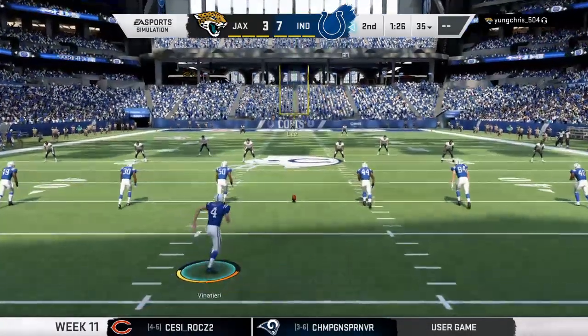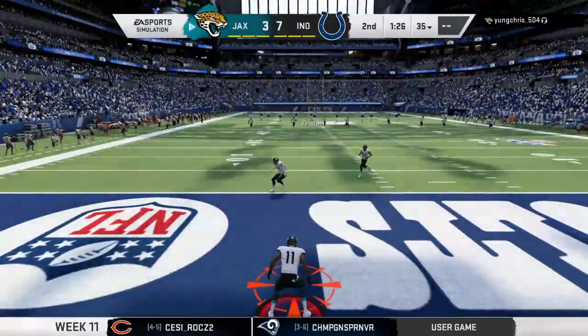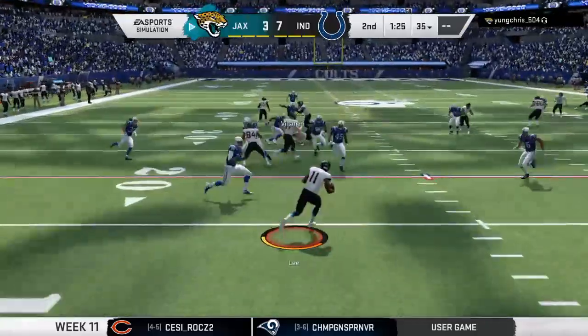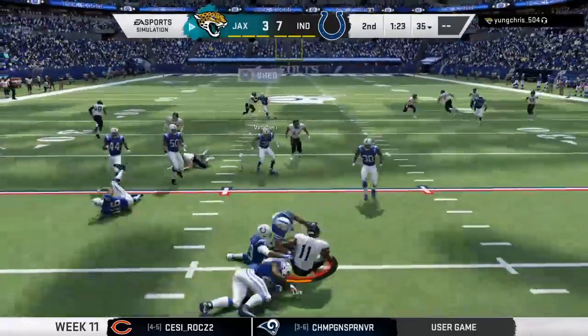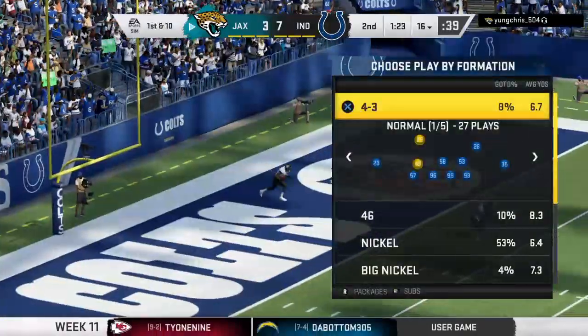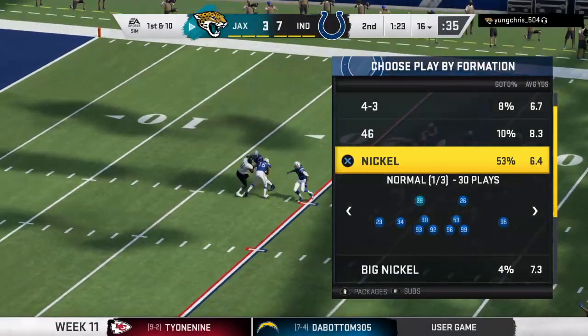And here's Vinatieri now to kick it away after the touchdown. This will be taken to the back of the end zone. And in hindsight, probably should have stayed where he was, as he'll only get back to the 16-yard line. At their own 16-yard line.